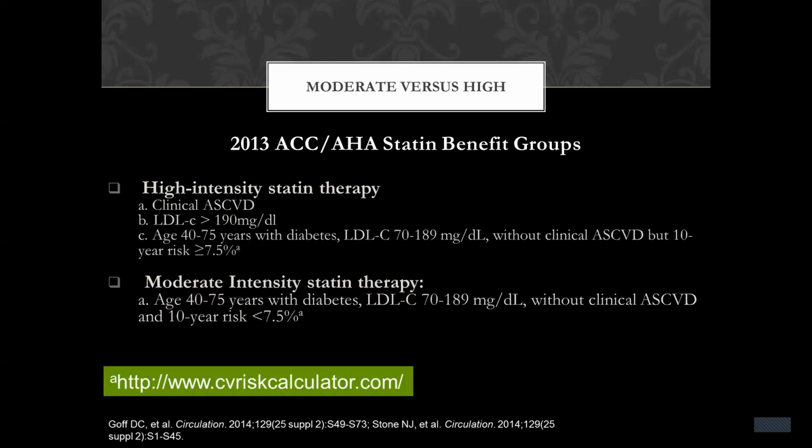So the 4 statin benefit groups, they identified the high individuals who would qualify for high-intensity statins. At the end of this lecture, I have a slide that shows the high-intensity statins. That's mainly Crestor 20-40, atorvastatin 40-80, and so forth. So the high-intensity statin group would be individuals who have clinical ASCVD, like the case of Lucy, and an LDL cholesterol of greater than 190 milligram per deciliter.